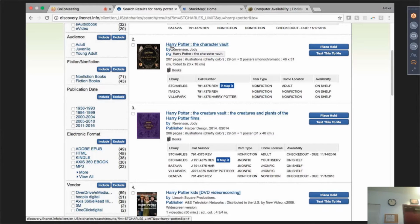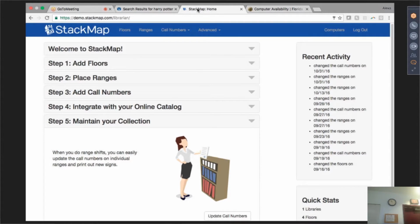Oh, not to worry. So anybody who has StackMap gets this dashboard. This dashboard is a really helpful tool for taking control of the integration. And this is nice because whenever you have a change, you don't have to call in or anything. It's very easy to change anything because we know that weeding happens, moving of collections happen. And that's actually one of the advantages of this dashboard. It allows you to plan collection moves, which was something that has been done with the dashboard. It wasn't the original intent, but it's a smart way to use it.